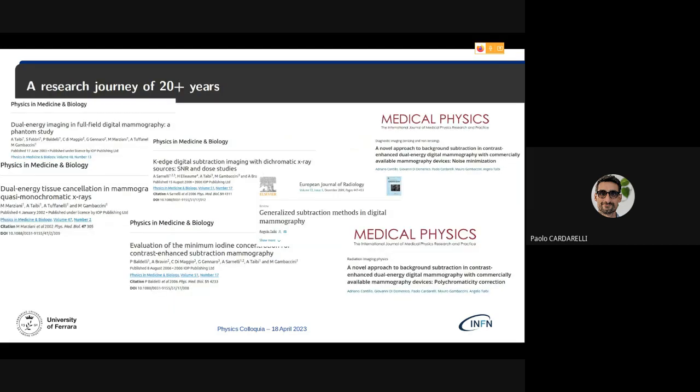So let's say that the research in this field from the research group of medical physics in Ferrara is quite long. And here I just reported a few, not a selection, but just some copy-paste of some of the results of the group, in which I was not there, because as you can see, we go from 2002 basically to a few years ago, because this has always been an active research in Ferrara, in particular in the case of mammography, and in particular dealing with the sources and the development of sources in order to do that.